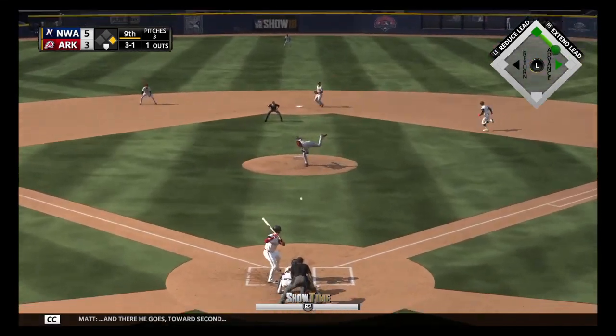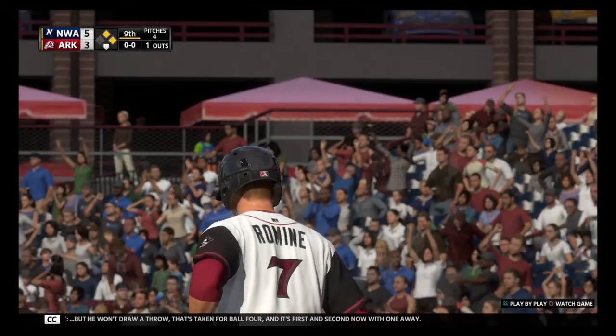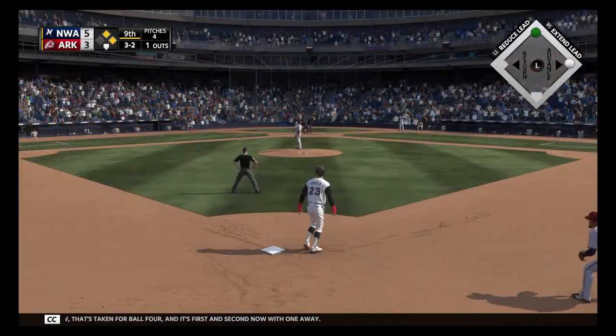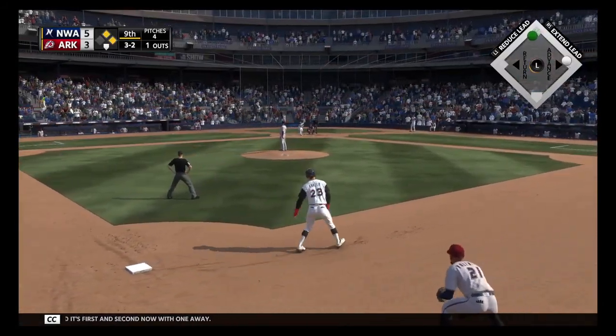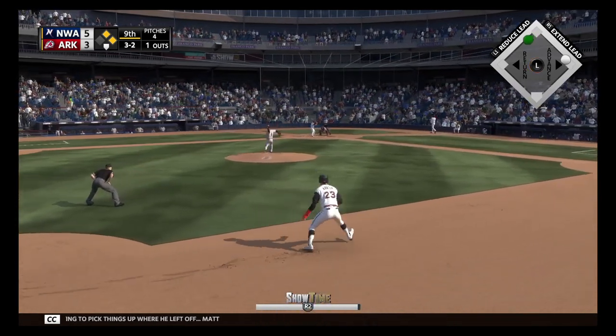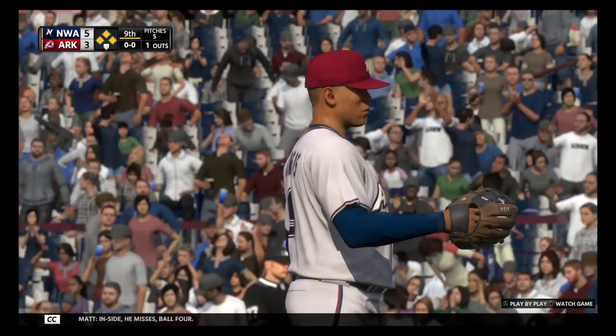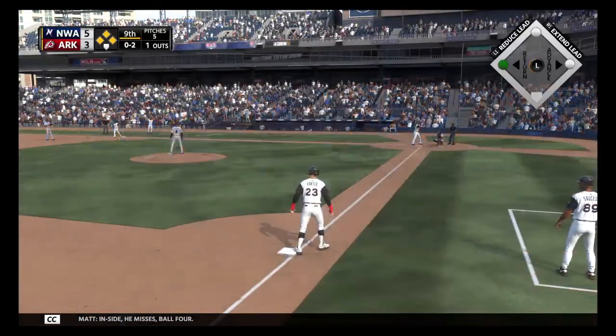And there he goes towards second, but he won't draw a throw. That's taken for ball 4, and it's first and second now with 1 away. Trying to pick things up where we left off, Matt Villarreal. 3 hits, including a pair of doubles for him thus far. Inside, he misses ball 4.